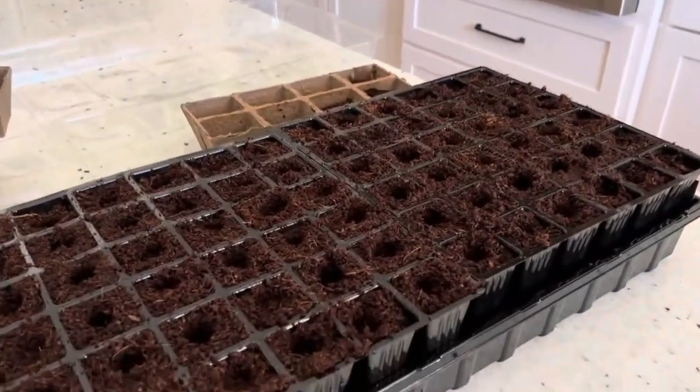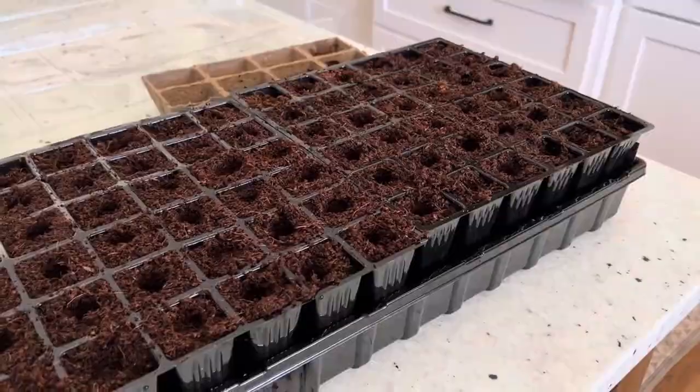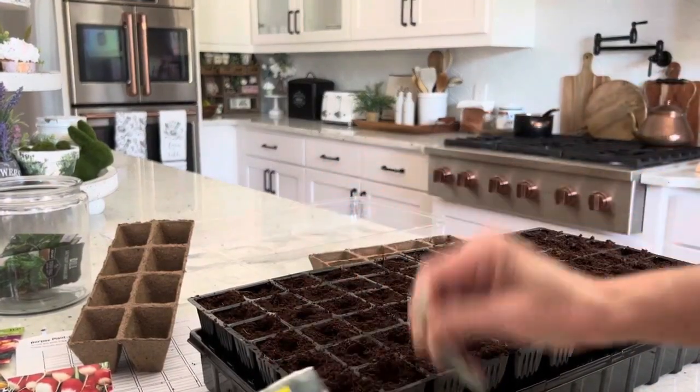Alright, so here are my holes. So I'm just going to go in and put 2 to 3 seeds in each hole, and I'm starting out with some zucchini squash.